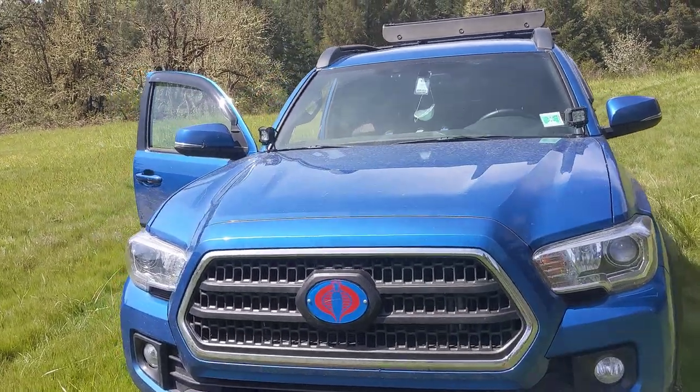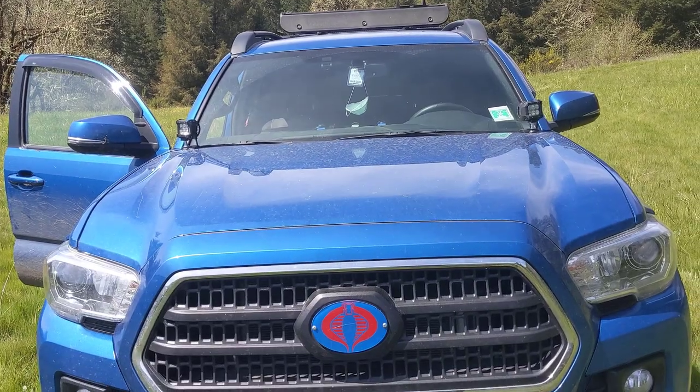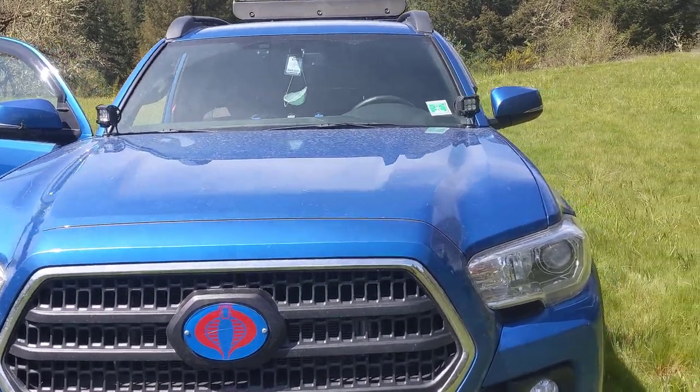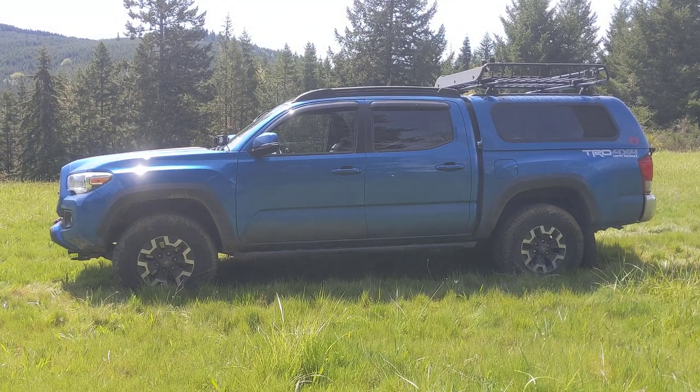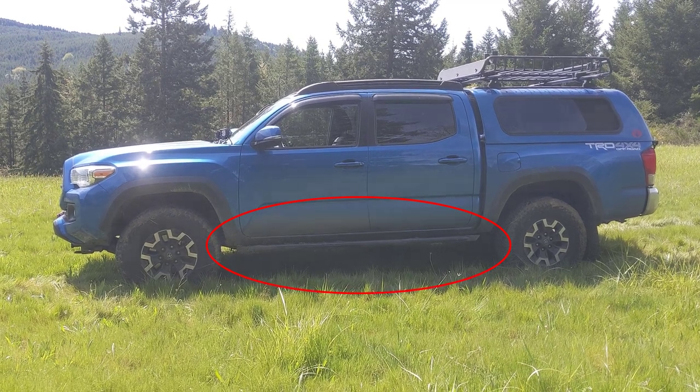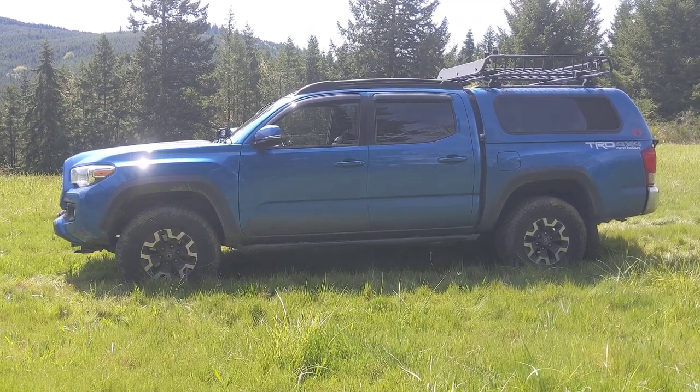Okay, next is under the hood. There's no reason to go underneath the hood because I have done nothing underneath there aside from run a couple wires. So let's look at the side. Let's see, I've got Metaltech design, but Outpost Off-Road built sliders on there. That's a story that nobody really cares about.